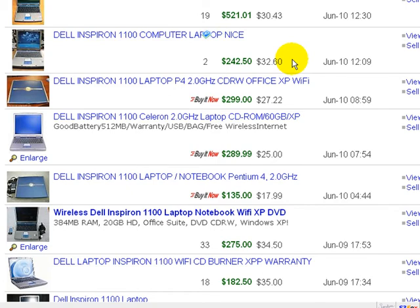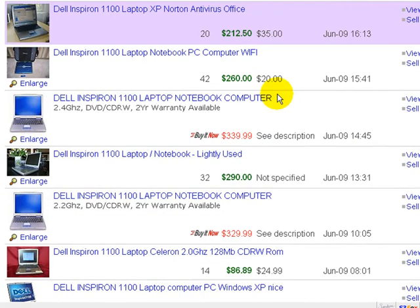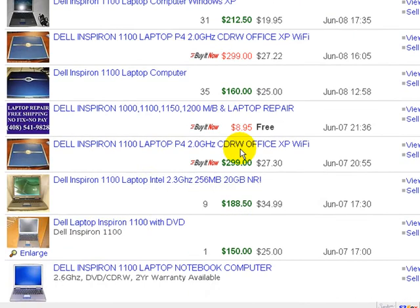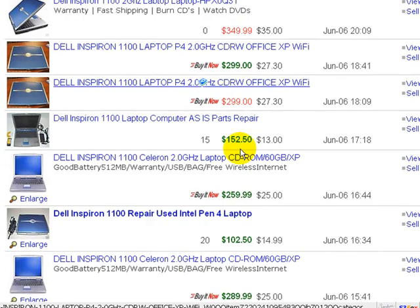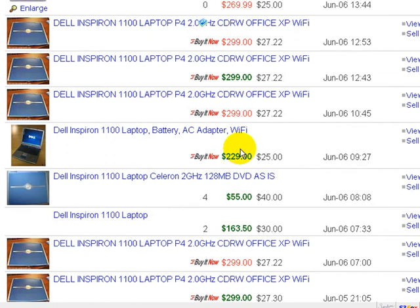I can see pricing in the range of, depending on the accessories you have for that product, a high right now of 521, all the way down to a couple of them that are in the 80s right here. So it's probably a broken one. But either way, we can look and see that there are products being sold very similar to mine, and that gives me an idea of what I can expect.